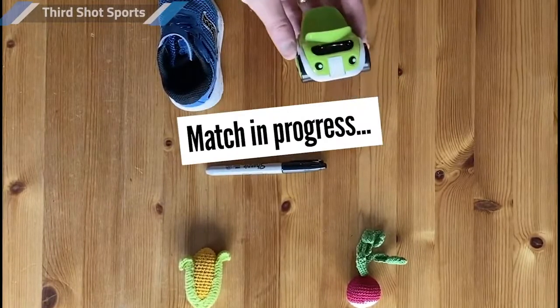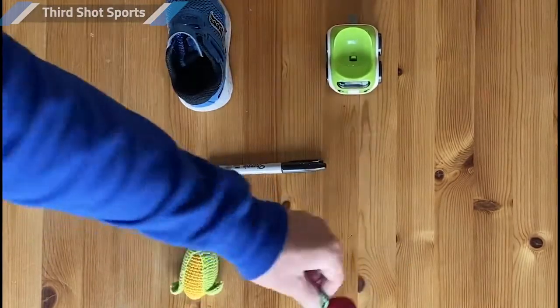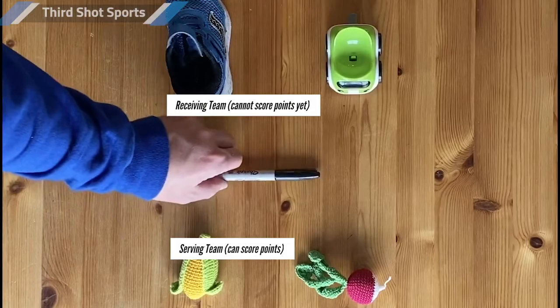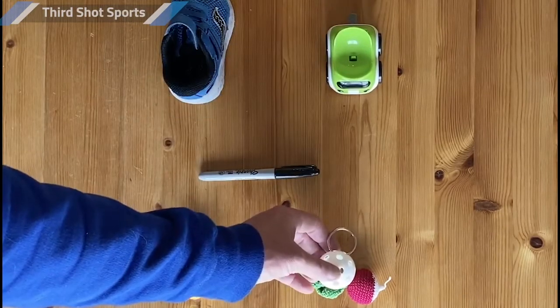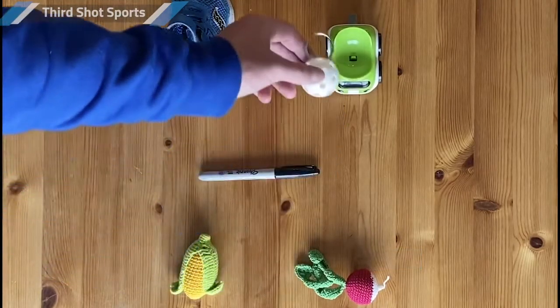All right, we're joining a match already in progress. We've got Truck and Shoe taking on Cob of Corn and Radish. And when we pick up the action here, Radish is the one that's serving. There's the net in the middle. And Radish serves diagonally. The players have a rally.